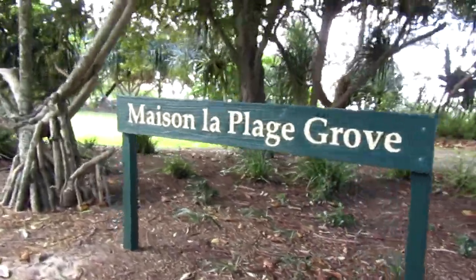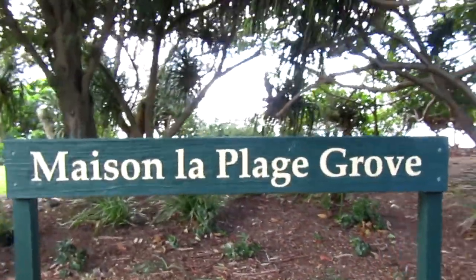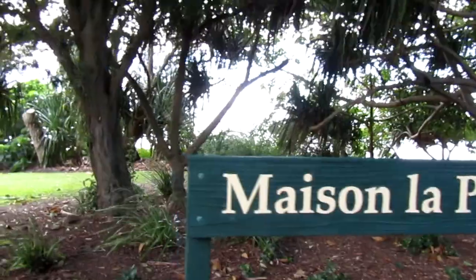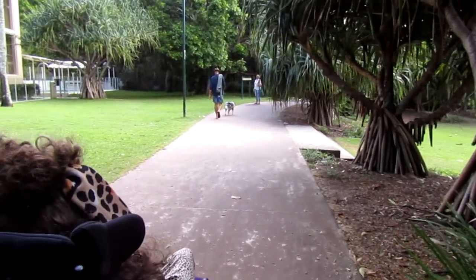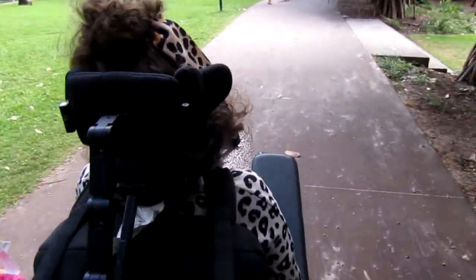La plage. I don't know how to pronounce it in French, but I'm guessing it's La plage. Just funny because we were talking about how it reminds us of the French Riviera.